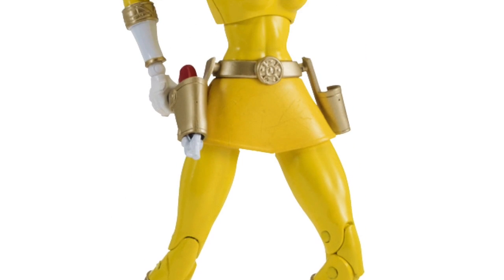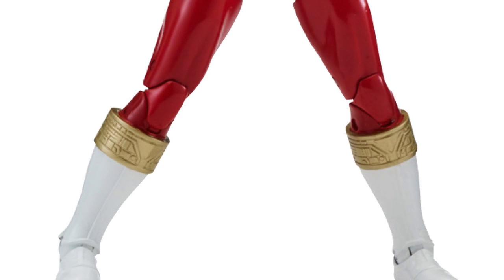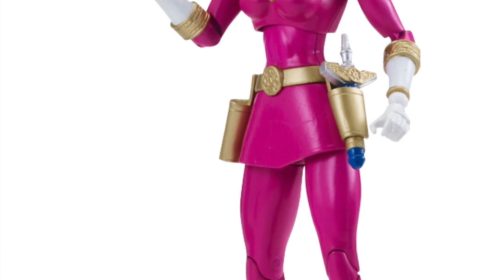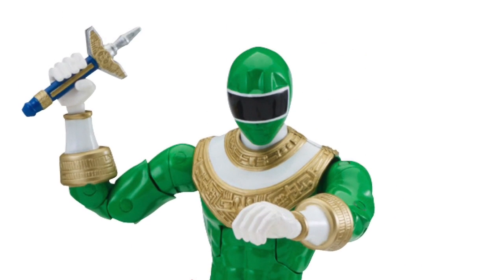Also, here are official images for the next wave of 6.5 inch Power Rangers Legacy figures from Bandai America. These are based on the Zeo Power Rangers and will come with pieces for the Zeo Megazord. These figures are due out later this year.